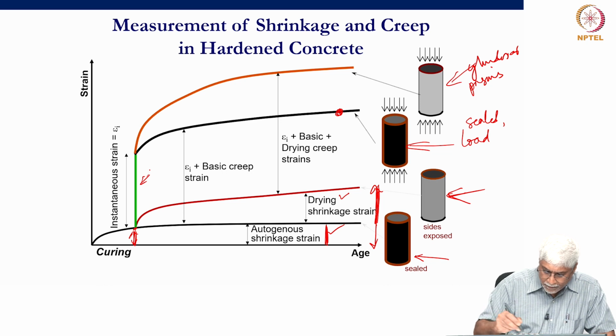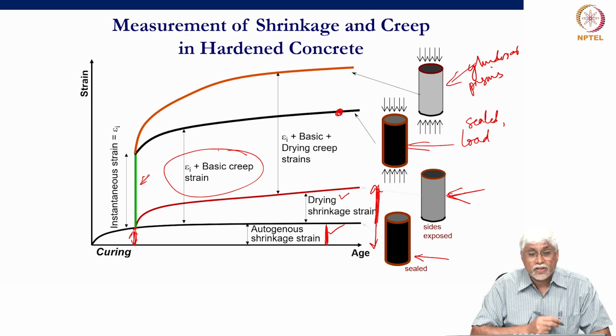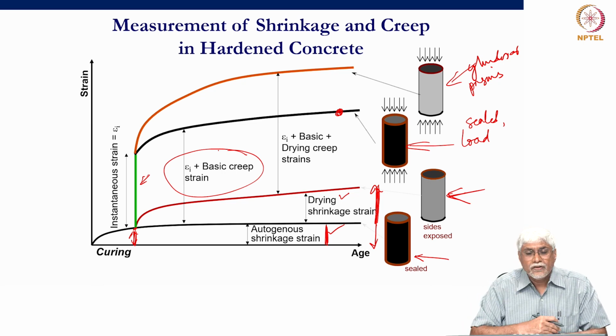Okay. So, I have already some autogenous shrinkage occurring because it is a sealed specimen. I have the elastic strain which is due to the load applied, and then there is basic creep.